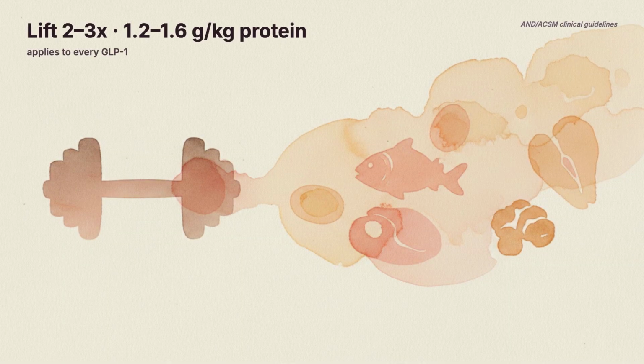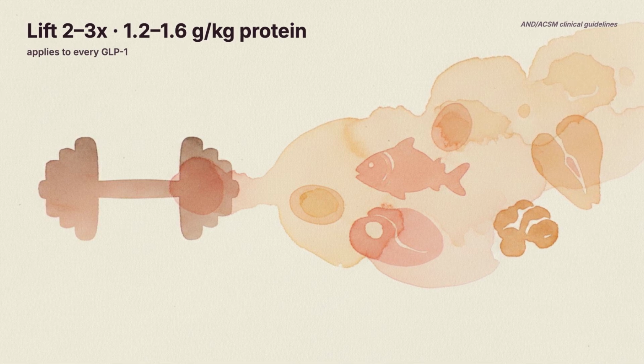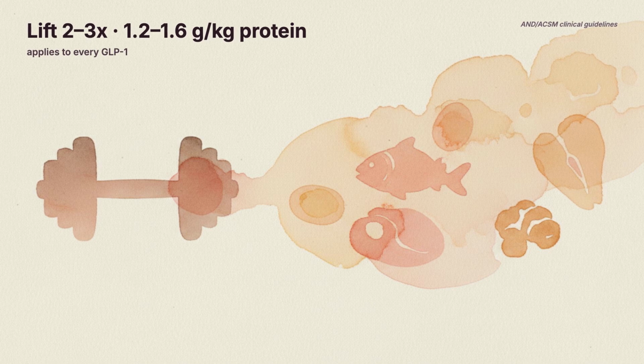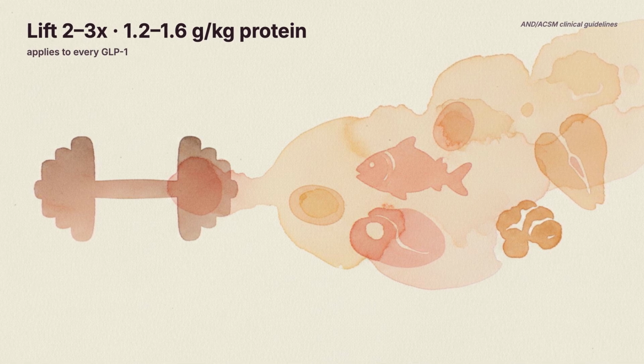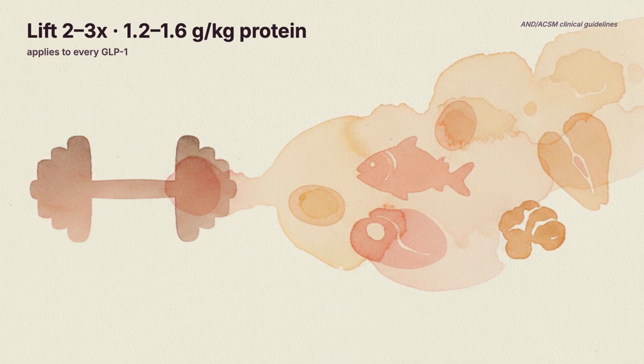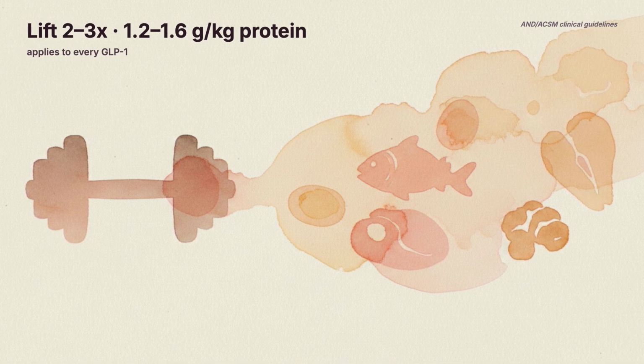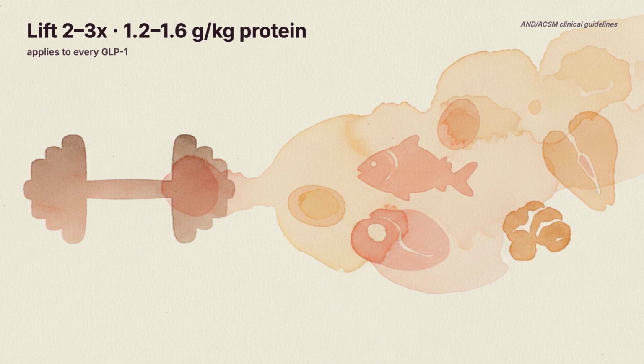Whether Retatrutide turns out muscle-friendly or not, the playbook for protecting muscle is the same on every weight loss drug. 2 to 3 resistance training sessions per week, hitting the major muscle groups, and protein at 1.2 to 1.6 grams per kilogram of body weight per day. Both interventions outperform any drug you can take. Both are basically free.